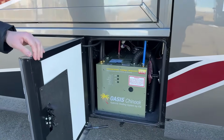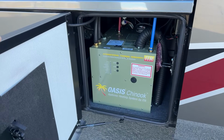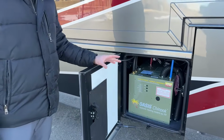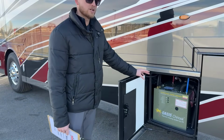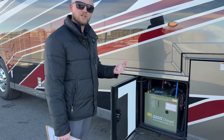Next is gonna be our Oasis Chinook. So this is a dual loop Chinook. This is all of the heating for this coach. Because this coach is all electric, there's no propane on it whatsoever, this Oasis Chinook system is gonna provide your coach heating and your continuous hot water.